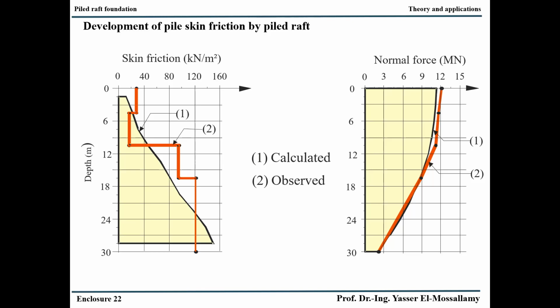And with depth, we can build some relative movement between the pile and the soil, and hence we can develop skin friction. At the pile base, there is the maximum possible relative movement between the piles and the surrounding soil. Therefore, we have the highest skin friction.